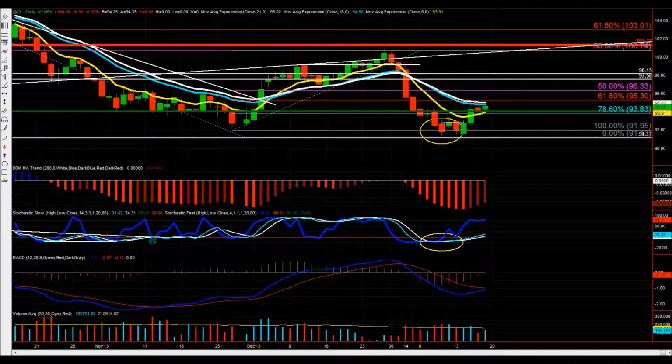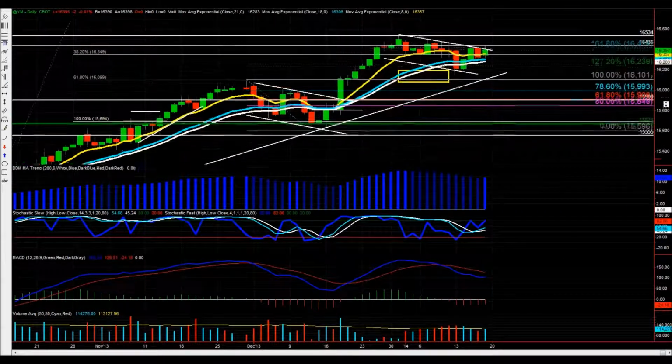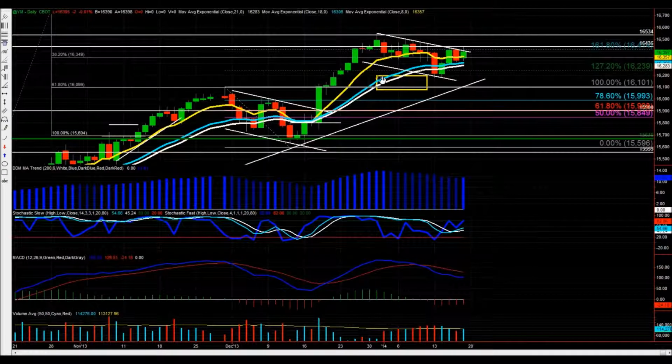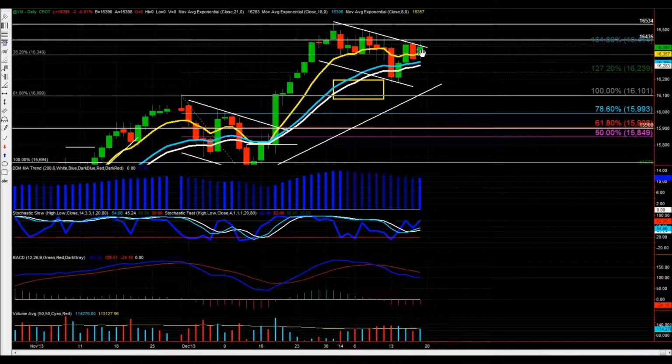So let's go into the analysis of the stock index futures. We didn't quite get a pullback into this zone, but we did get a pullback. We've got this sort of bull flag going on here, and we're not really pushing above it. We started to probe above it on Wednesday, Thursday, Friday, but we haven't gotten above it.